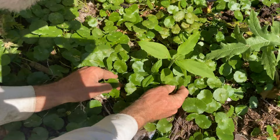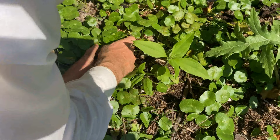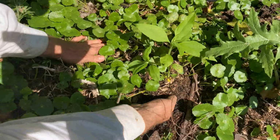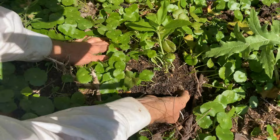I'm gonna carefully remove some of those leaves. Okay, so now this I'm suspecting is probably one of the larger ones. Ooh, that came up good. It came up good, so I definitely got the tuber. Oh, or did I? Oh, looky there. Looky, looky, looky. There's tubers right there. That's a thing of beauty.